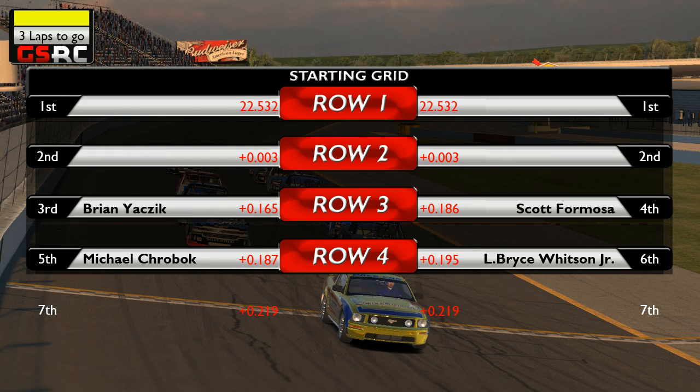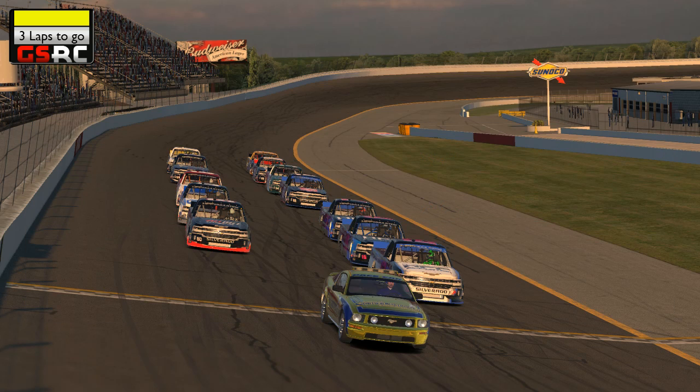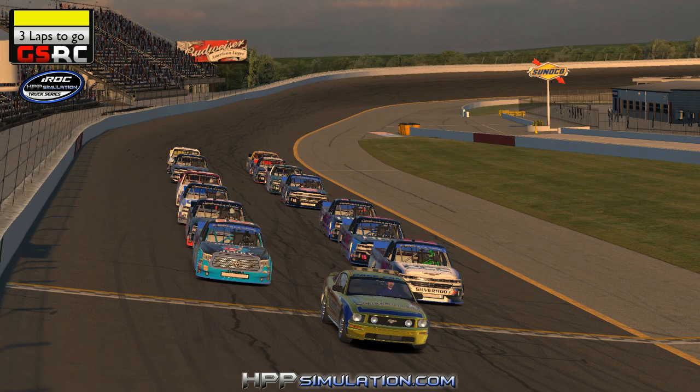We'll start 3rd and 4th, and we apologise for the technical difficulties there, but Brian Yazik, Scott Formosa on the 2nd row, Michael Krobach and Bryce Whitson on the 3rd row, then they're followed by Troy Haight and Josh Tanner, and Jordan Erickson and Jeffrey Gilliam rounding out the top 10, Tanner.